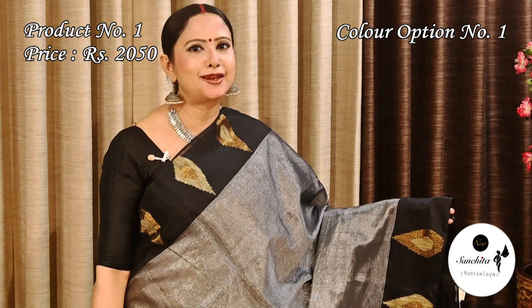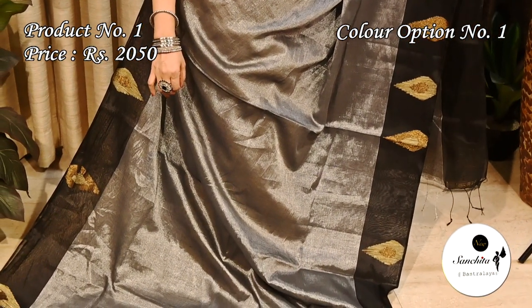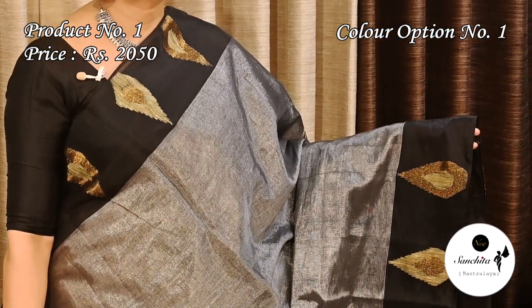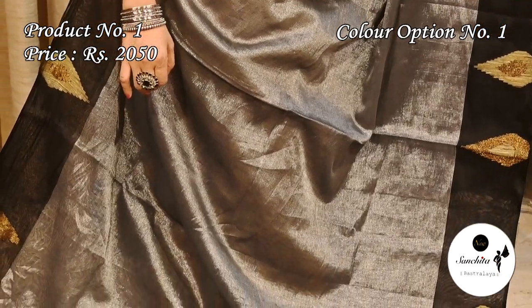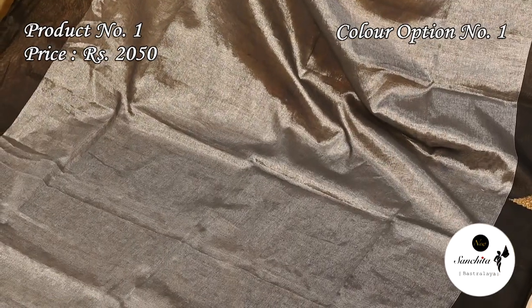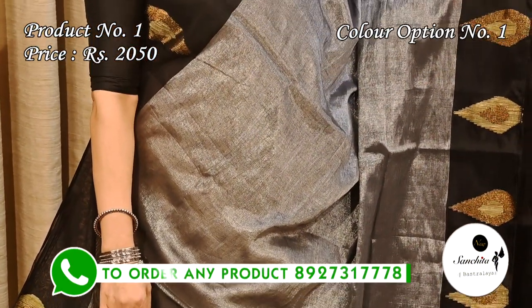Today we are starting with classic tissue cotton sarees in grey with black. Saree number 1 priced at ₹2050. Contrast black border with beautiful leaf motifs in khicha and gold saree combination. All over plain tissue body. Lightweight, smooth fabric, easy to drape, so it is very comfortable to carry.